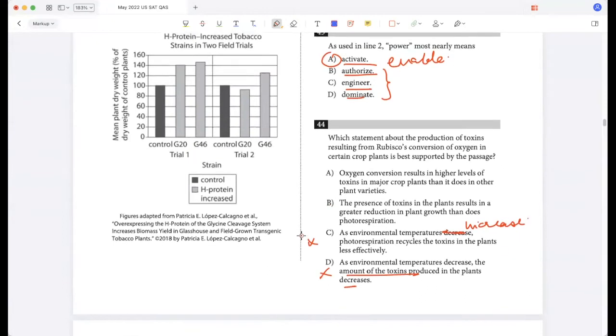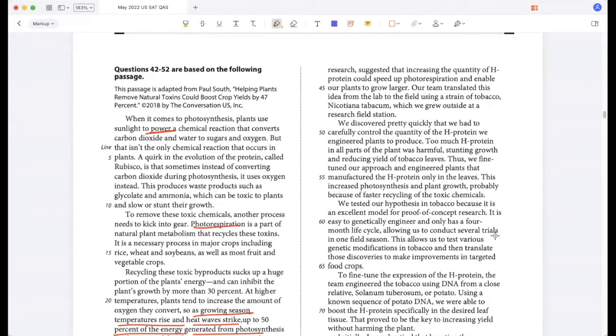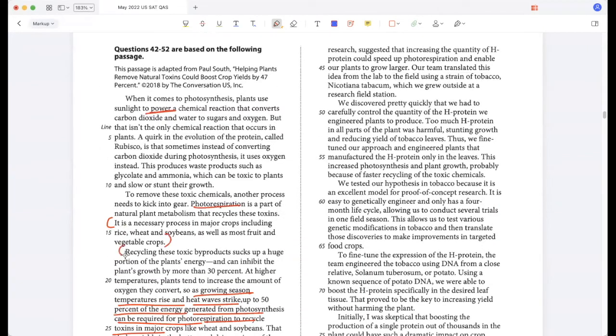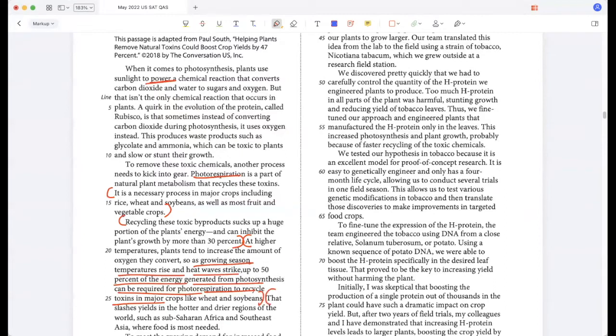Let me just work with the line numbers. Let's mark the line numbers and then we'll be able to figure this out. Okay, 14, 16, 17 to 19. And 19 to 25 and 25 to 28.